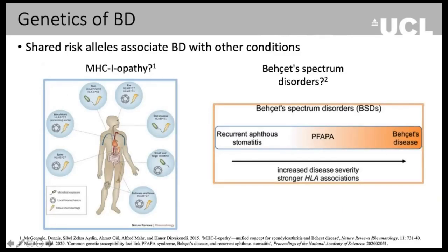One of the emerging views is that Behçet's disease may share some of this non-monogenic predisposition with another relatively common periodic fever syndrome called PFAPA: periodic fever, aphthous ulceration, pharyngitis, adenitis, an illness that's a common cause of non-genetic periodic fever in children under the age of 5. And in fact, there may be a spectrum of patients with just recurrent aphthous stomatitis, PFAPA, and at the severe end of the spectrum, Behçet's disease.